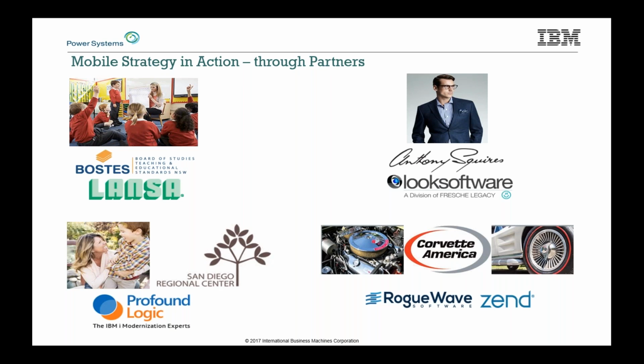Zend Rogue Wave, who are responsible for PHP, helped Corvette America cut their costs for doing their order taking and delivery, and the cost of that project was made up by the savings in under 6 months. Profound Logic helped San Diego Regional Center reach out to clients and not have to burden them with paperwork by being able to bring them mobile tablet-based interfaces because they needed to travel to their customers who happen to be their patients and be able to do it in a very easy way that cut down on expenses as well as errors.